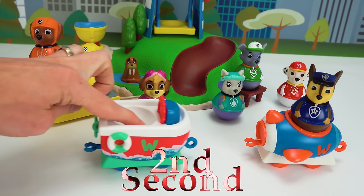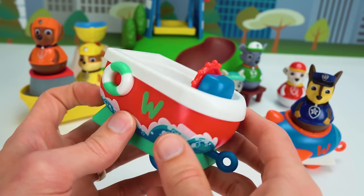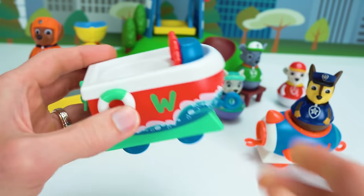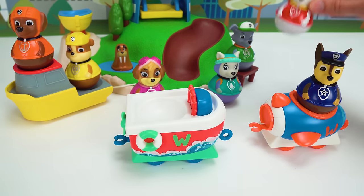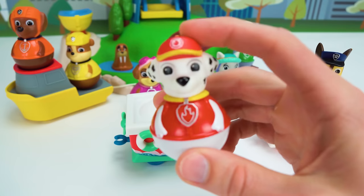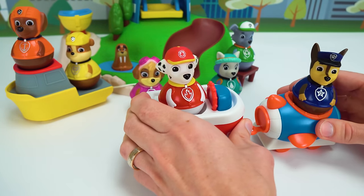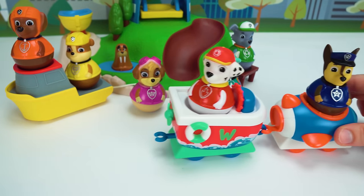Next up is our second train car, and it's shaped like a boat. It has water along the sides, and the propeller in the back can really turn. Our second pup is Marshall. I'm fired up. Marshall is our fire pup, and he is red. I can't wait to play. We can connect the train together, and look, now our two cars move together.